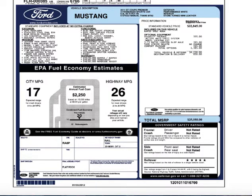This is an example of what the sticker looks like when you buy a new vehicle. Over here, it's going to show you all of your standard equipment that comes with the vehicle. It'll even show you the mileage rate that it gets around the city when you're doing lots of stops, or on the highway where you're going at a faster rate and you're not making a lot of stops. It gives you a little estimate of what you'll pay for fuel for the year with this vehicle.